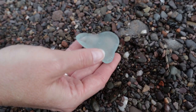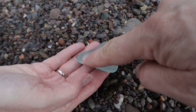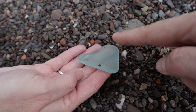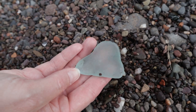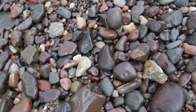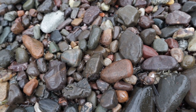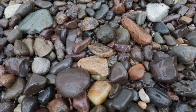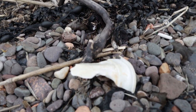I think that's a bottle bottom. It may be not. It's got odd curves. It's got a crease line here, which looks like a bottle bottom, but then it has a curve here. How strange. Well, maybe it is from a bottle. That's going to be coming off the beach with us, I think.